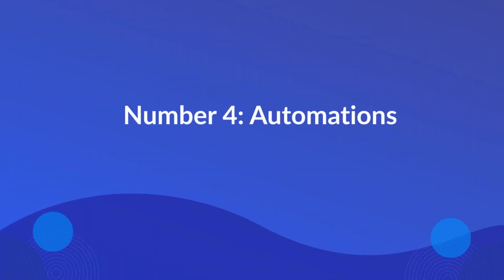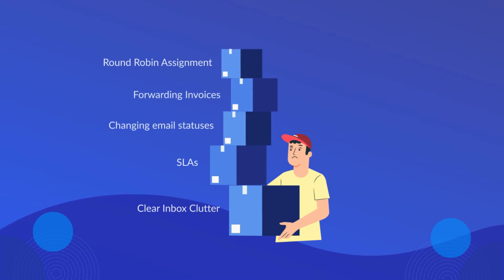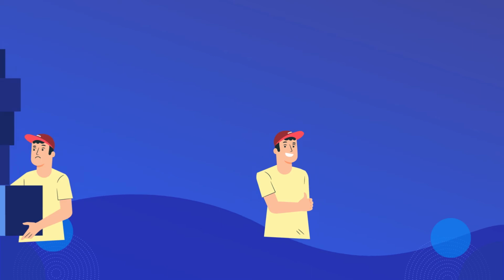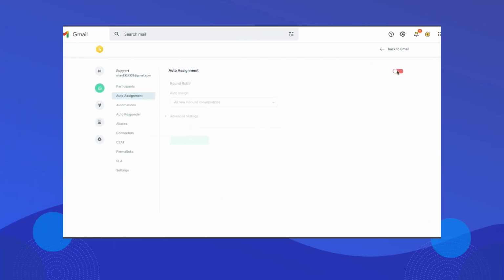Number 4, automations. Collaborating with your team can be so much more enjoyable if you remove the repetitive, boring parts of work. Don't you think so? Automations help you remove the mundane from your everyday work and save you a ton of time. Why should you spend time manually assigning every incoming email when you can automate it? Solutions like Hiver allow you to do just that based on a set of simple, predefined conditions. For instance, you can automate round-robin email assignments for all active team members. This makes the entire process of assignment and workload distribution effortless.